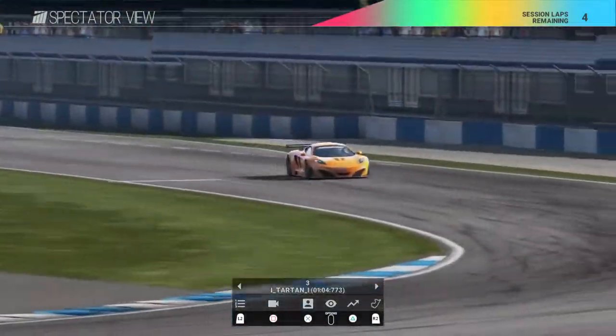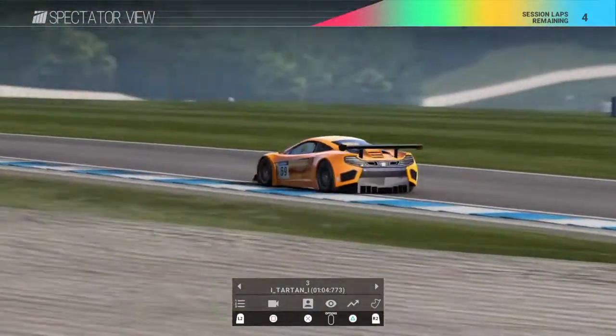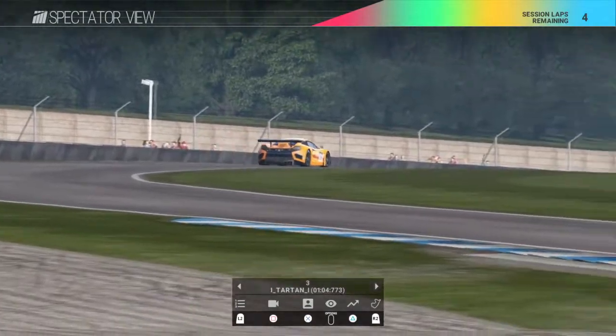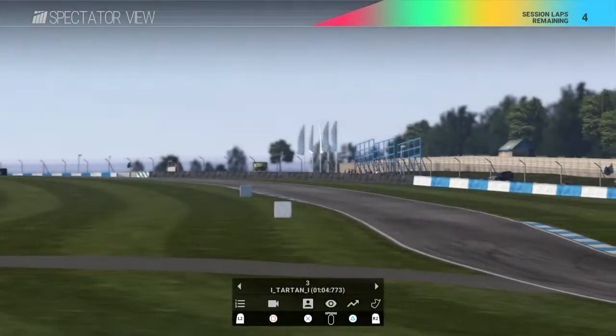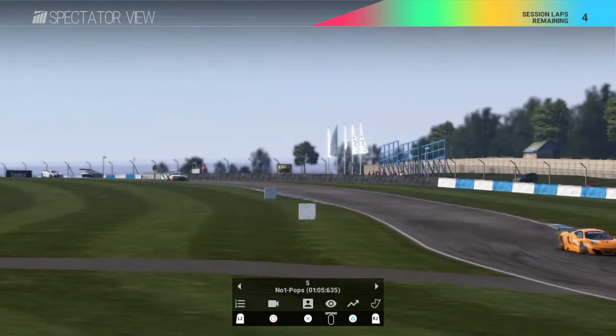Pit crew for Trap there. Absolutely incredible stuff. He said, no tyres, just give me that fuel. And off he goes down the Craner Curves with Tartan a big gap away now. He's got a lot to do with 4 laps to go. Arez now on the Craner Curves. We're going to see Pops in 5th.